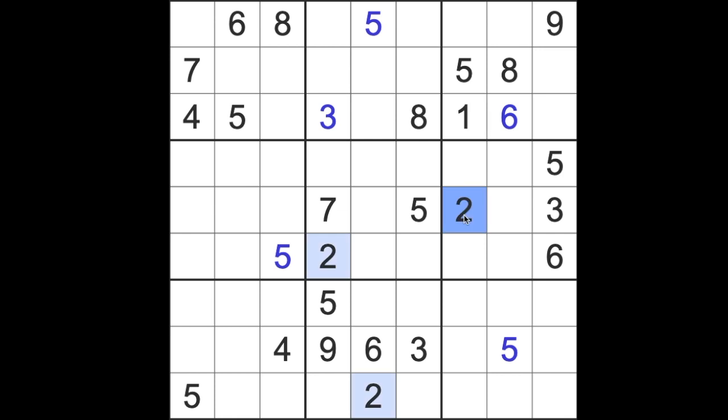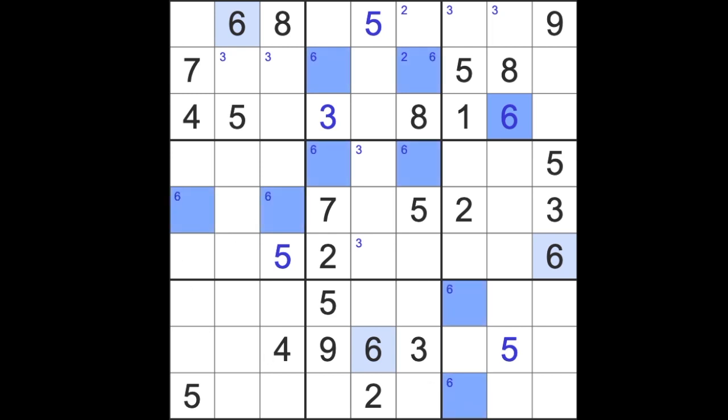Can't put in pairs really, so I'll hold off on that. I can definitely put in a pair of twos up here. Now threes there, and threes there, and threes in those squares there. Oh, five is done, right? Six. There, as I mentioned previously, there and there, also down here. Here and here. Those are the sixes.